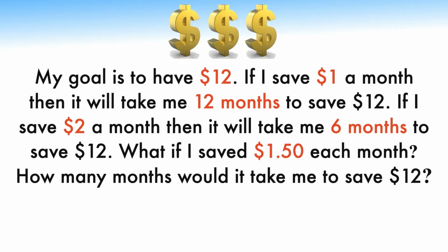My goal is to save $12. If I save $1 a month, then it will take me 12 months to save $12. If I save $2 a month, then it will take me 6 months to save $12. What if I saved $1.5 each month? How many months would it take me to save $12?